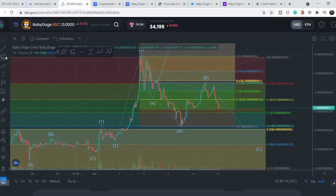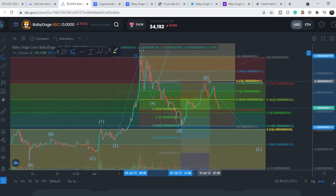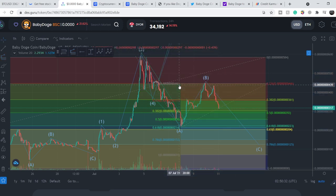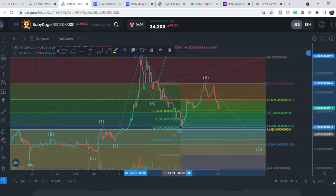So, to project potential levels, I pull the Fibonacci extension tool from this top to this bottom and to the top of the retracement. And let me clean the chart a little bit. So, right here you can see the levels of 0.786, 0.61, and 0.61, as you can see, is the confluence level with the bottom of our A wave. And also it is a confluence level with the Fibonacci retracement level of 0.618 and 0.65.